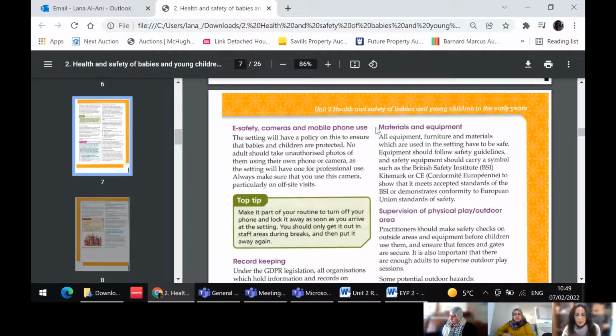Okay, now materials and equipment. What does this mean? Furniture, play area, books.